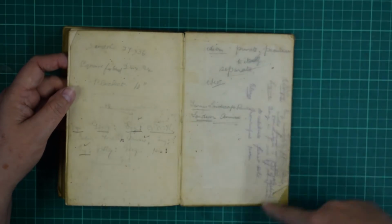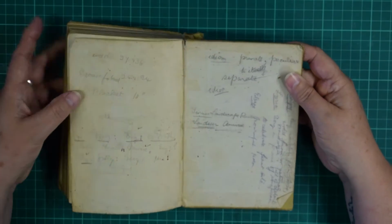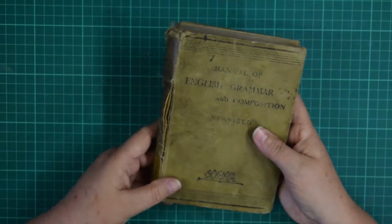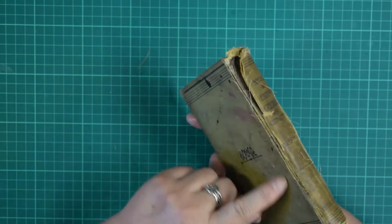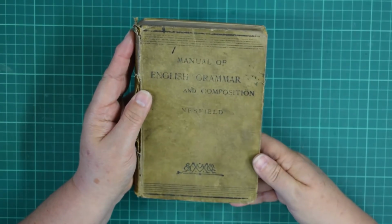And then there's all of this written on it, which I haven't had a chance to read through yet, but I love things like that, because it's all part of its history. So yeah, it's not in great shape, but I could still save that book and use that cover, which I think would look great as a journal.